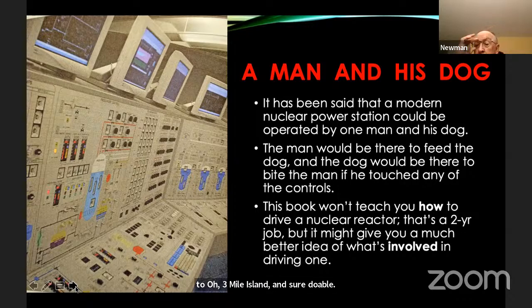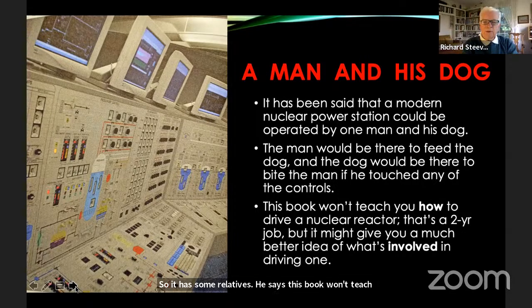He says, this book won't teach you how to drive a reactor. That's a 2-year job, but it might give you a much better idea of what's involved in driving one. And I think, again, that he's there.